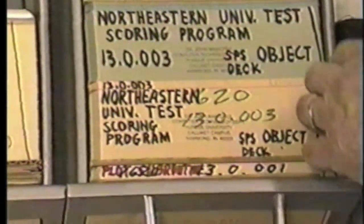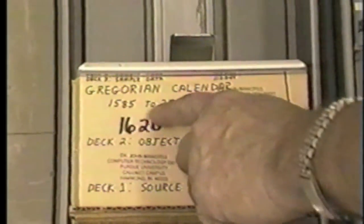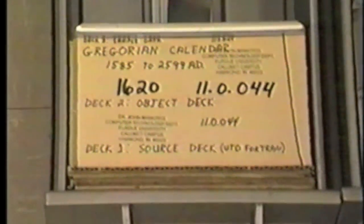Oh, these are test scoring routines. We set it on Tennessee Tech, but for a while we looked at Northeastern University's test scoring program and Tennessee Tech and one more, but we set it on Tennessee Tech. And this is a Gregorian calendar. Notice 1585 to 2599. I don't know if that's year 2K compliant. We'll have to tell the authors if it's not. We would like a fix for that, please.